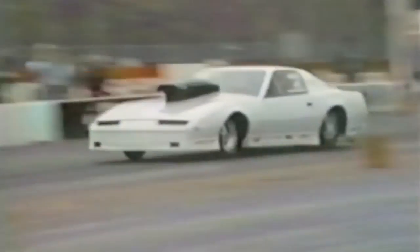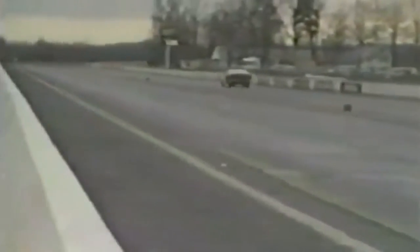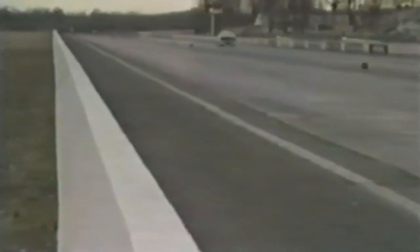Vinny Budano. Claudio Placino. Mike Ragusa in the Mustang. A wild wheels up launch for the convertible.